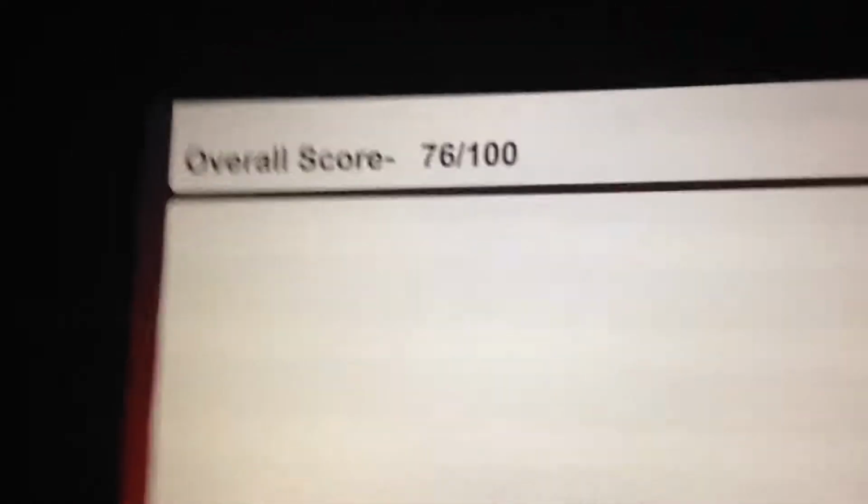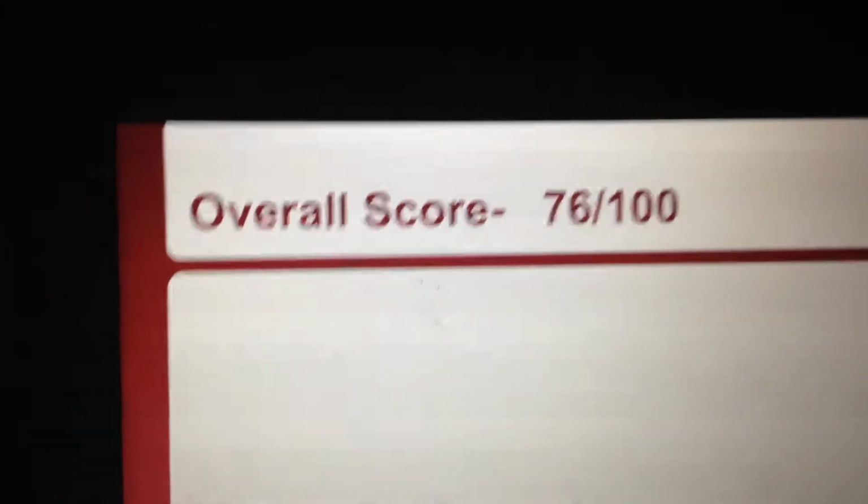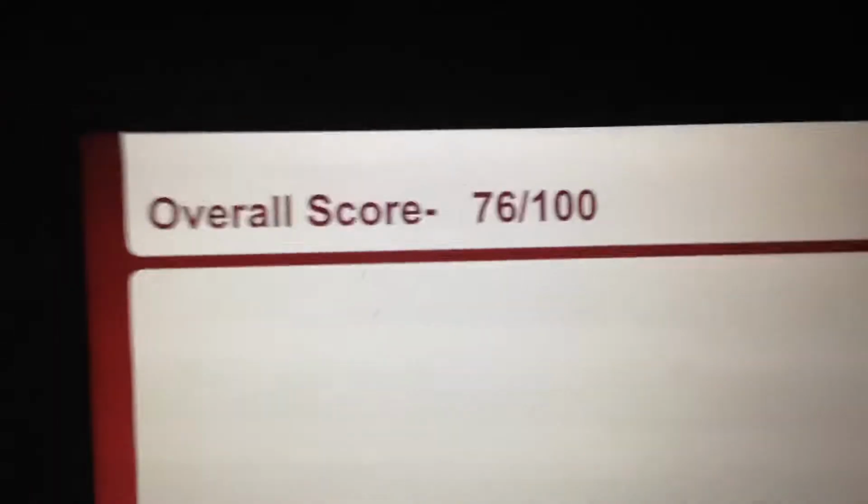And the overall score is 76 out of 100. The American Eagle receives the score because it's a very fun wooden racing coaster. It did better than Wizard and Demon. And this is a very good score for not the tallest coaster.